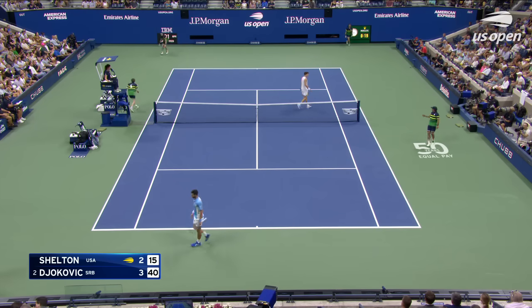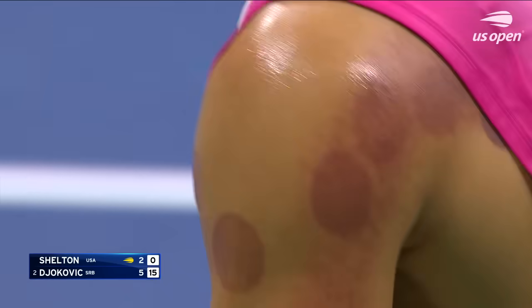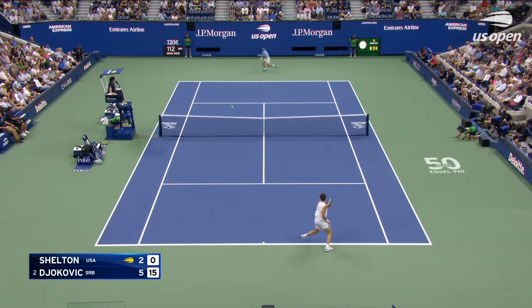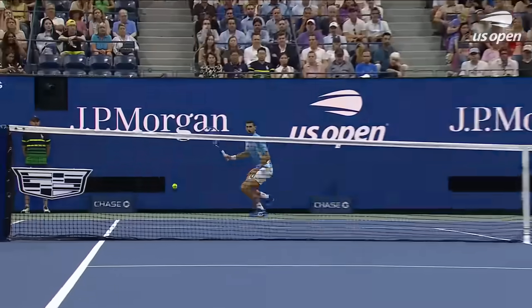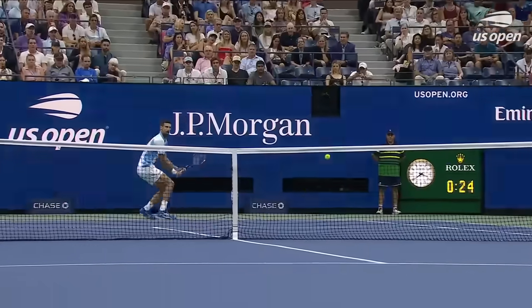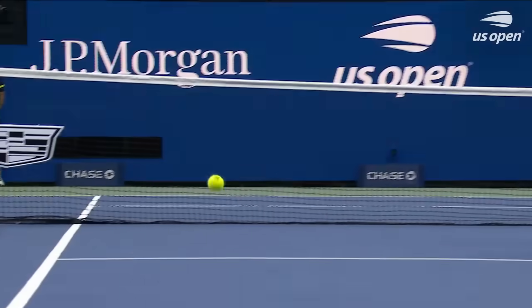And Djokovic. And for Shelton's second serve. Oh, that's getting scary. Shelton's, that was a great wide serve. He's got to cover even more ground. That's it. Perfect feel here. And then it just set up for him. A very comfortable cross-court pass.